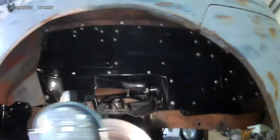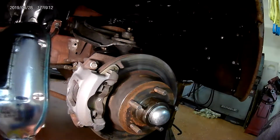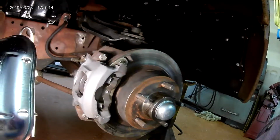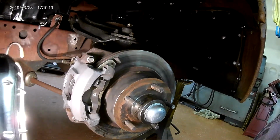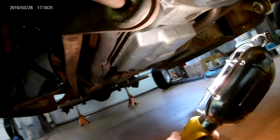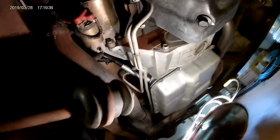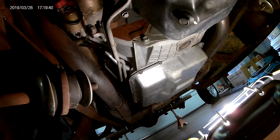It's got some old school brackets from TCI that actually hold, these are Ford Fairmont calipers, caliper brackets and calipers with the Granada rotors. So everything on this truck, I try to keep it all Ford. As you look underneath here, it's got catalytic converters, dual exhaust, it's mandrel bent, 409 stainless, it's got fore and aft O2 sensors on it.